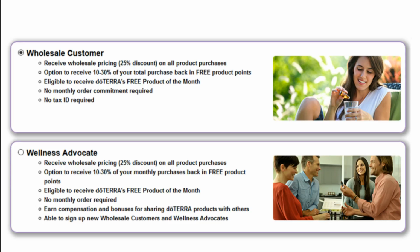This is very, very similar to Costco. You pay a membership fee. I'm going to talk about this in Canadian funds. So your first year membership fee would be $42. That can be waived if you end up buying an enrollment kit as well. And then following that, you would be paying $32 Canadian to renew. But unlike Costco, doTERRA is going to give you a free bottle of peppermint oil. That has a retail value of $35. So it's almost like you're not really paying renewal fees.